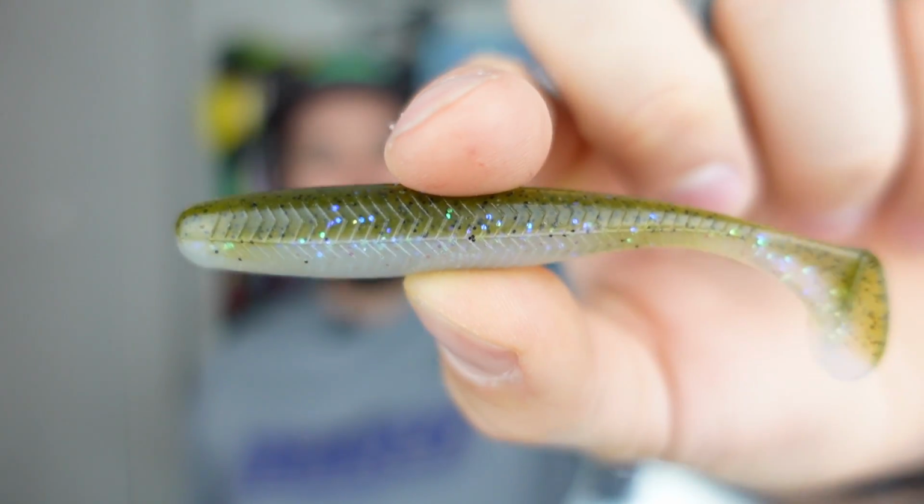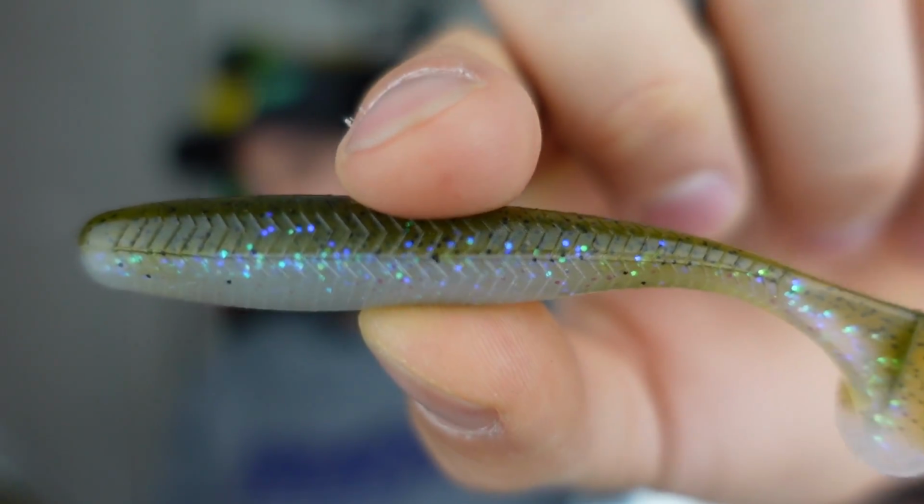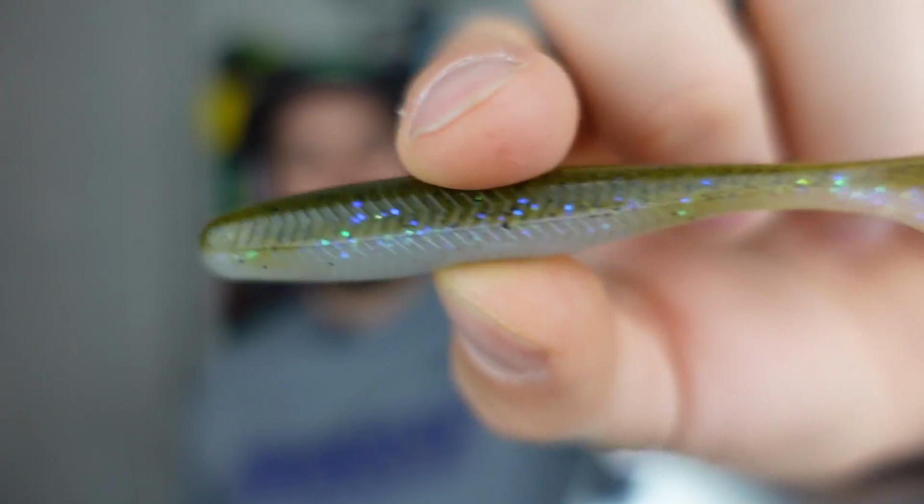All right, so this is the Divine Swim Bait. Came in this green pumpkin. What's this color called? The Electric Shiner. Look at that shine. Oh, looks so good. Great little paddle tail bait. Durability is suspect. It's sus. But it's a great bait. Got some good action and does catch some dang fish.